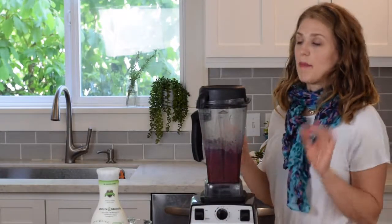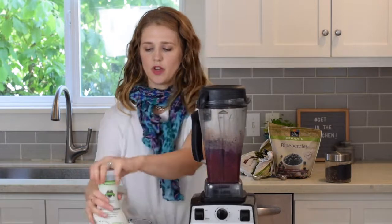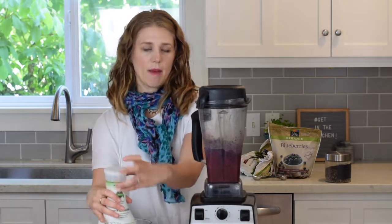So maybe you could hear that, but there isn't quite enough liquid in here, even with using the tamper. Again, if you're using something like a NutriBullet, you might need even a little bit more liquid. I'm just going to up it by a little bit, so I'm not going to do a full extra cup, but I think I'm going to need about 1/2 cup.